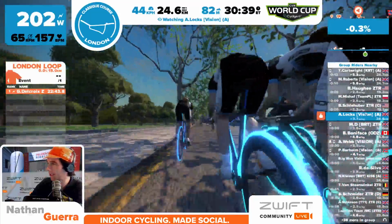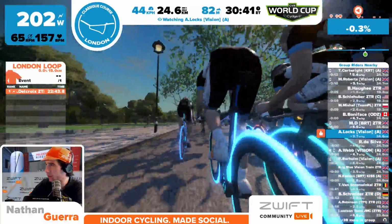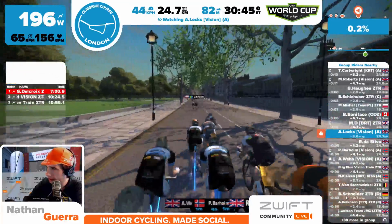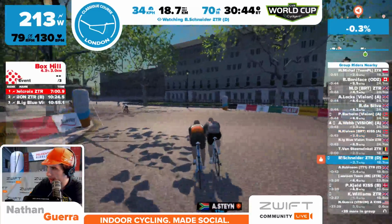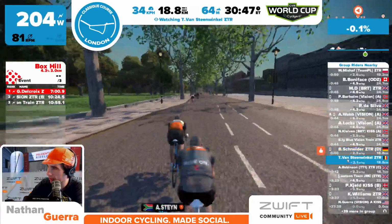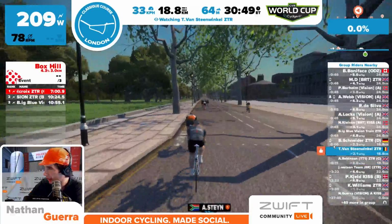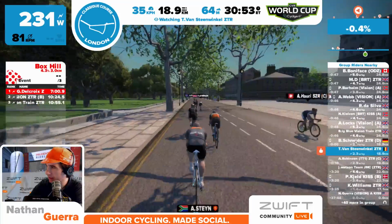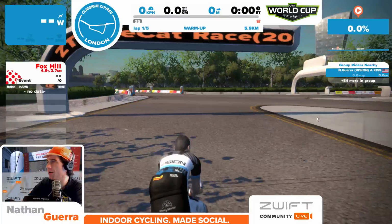So it is going to be a lap and a half to go. 24.6K into the leaders here. Looking a little ways back, I'm going to see if we can find a few other riders. We did have B. Schneider here out of Germany, followed by Van Steenwinkel here as well. They are 18.9K in. B. Schneider is actually, no.